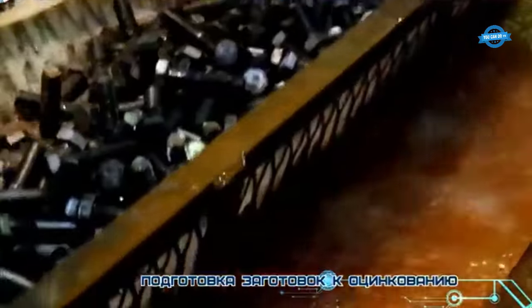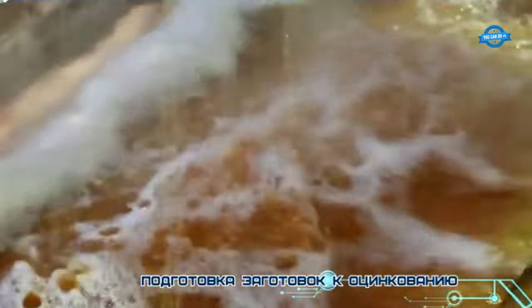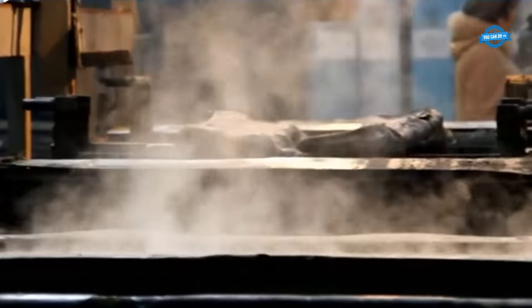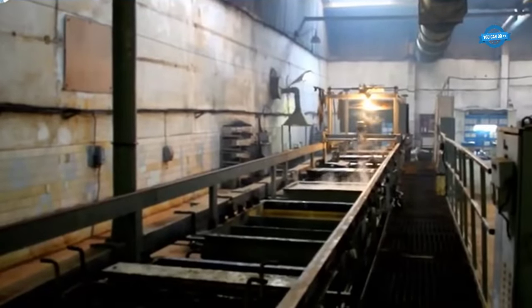Galvanization. Corrosion protection is vital for hardware products. Two galvanization methods are used, hot dip galvanizing and electrochemical galvanization. Blanks are prepared for galvanization through a series of steps, including washing, degreasing, etching with acid, and rinsing. The main protective layer is applied during the galvanization process, which involves dipping at high temperatures. Excess zinc is removed through centrifugation, and passivation is performed to normalize protection.